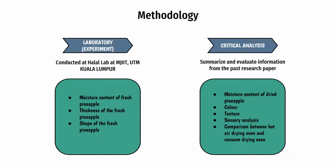This research has been conducted in two modes of research, which were by doing an experiment and also a critical analysis. A few characteristics have been observed in the experiment, such as the moisture content of the fresh pineapple, the thickness of the sample, and the shape of the sample. For critical analysis, it has been applied in this research to observe the moisture content, the color, texture, and sensory analysis of the vacuum dried pineapple.